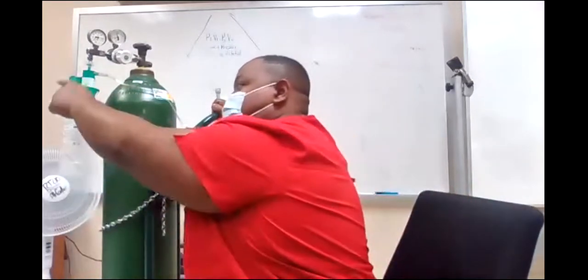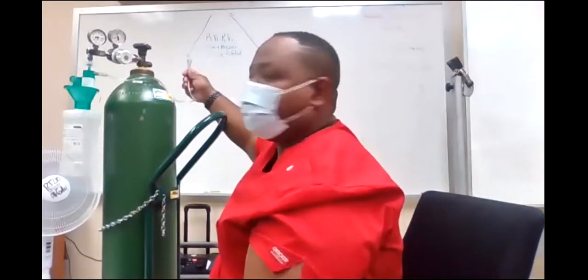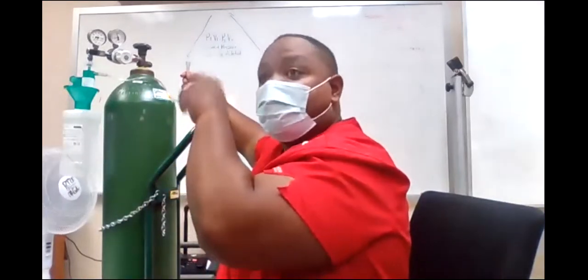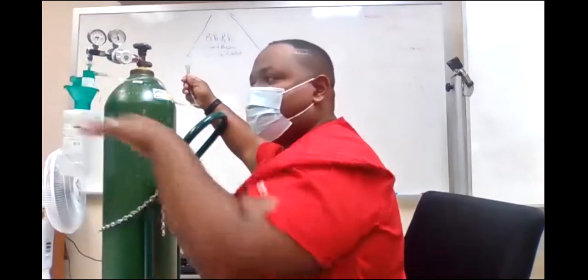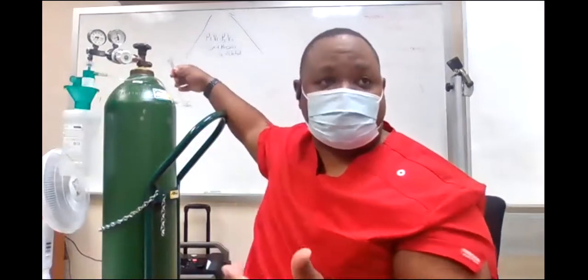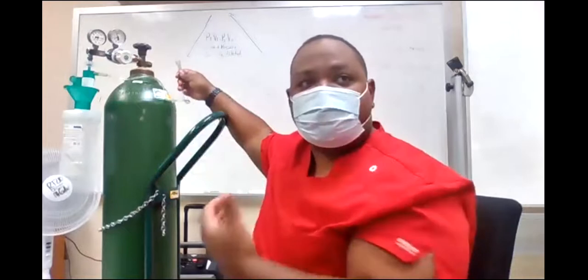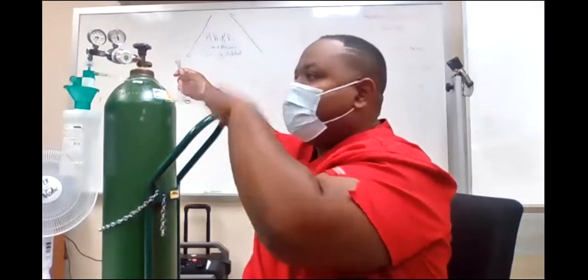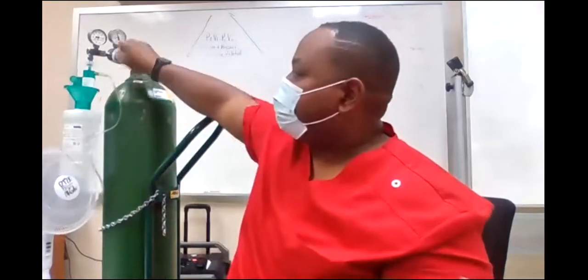Right now, what's the percentage coming out of here? 100%. So if I hook this to the airflow meter and start cutting the air up, this is going to start going down. And you just keep on doing it until you get to where you want to be. If the doctor says he wants 60%, you cut the air up until it goes down to 60. If he wants 50%, you cut the air up until it goes down to 50. Okay, that's it.